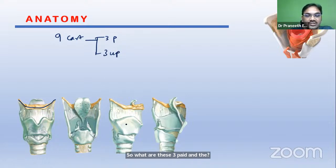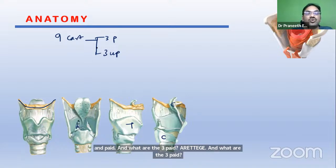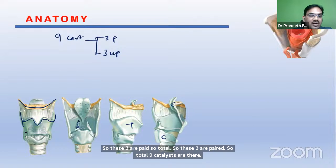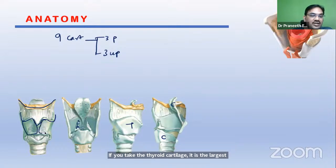Thyroid cartilage is unpaired, cricoid cartilage is unpaired, epiglottis is unpaired, 3 unpaired. And what are the 3 paired? Arytenoid, corniculate, cuneiform. So total 9 cartilages are there. The thyroid cartilage is the largest cartilage. It has 2 horns on either side, superior cornu and inferior cornu. It does not form a complete ring, right?